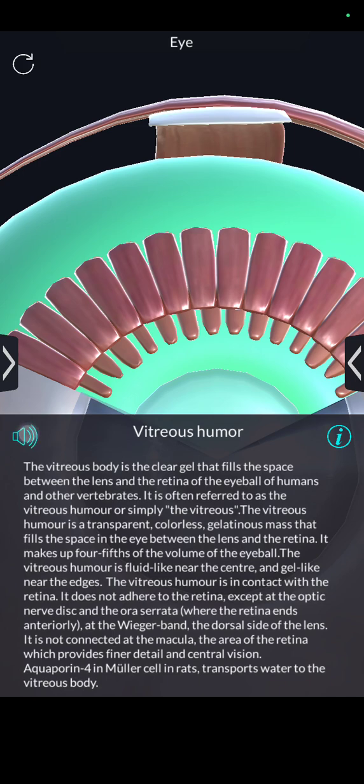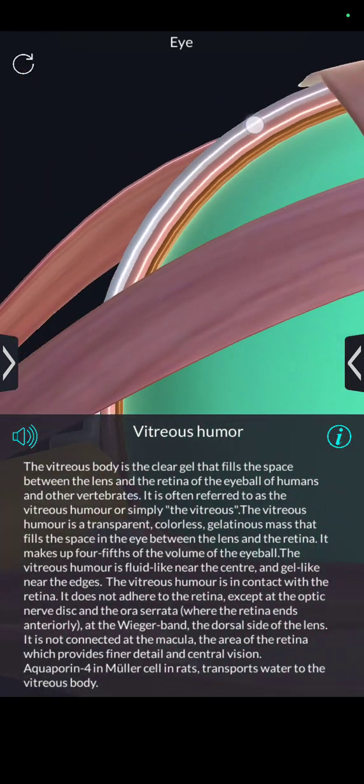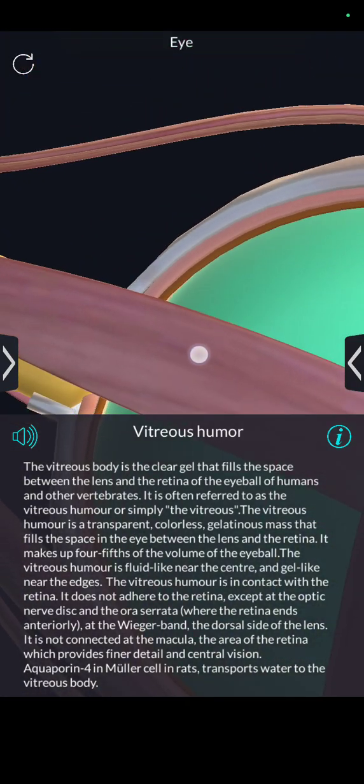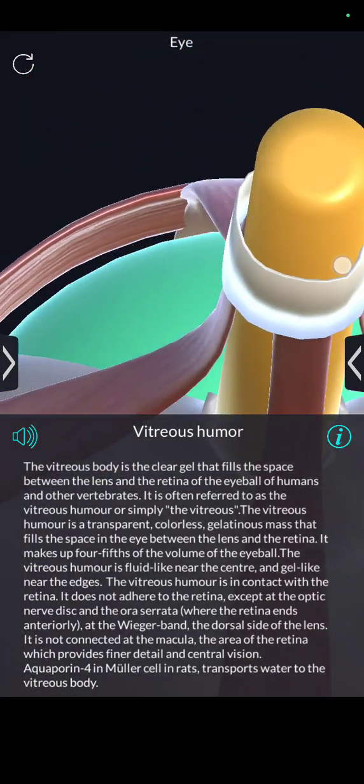Sclera. The vitreous body is the clear gel that fills the space between the lens and the retina of the eyeball of humans and other vertebrates. It is often referred to as the vitreous humor or simply the vitreous. The vitreous humor is a transparent, colorless, gelatinous mass that fills the space in the eye between the lens and the retina. It makes up 4/5 of the volume of the eyeball.